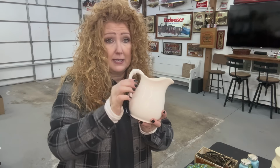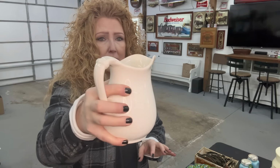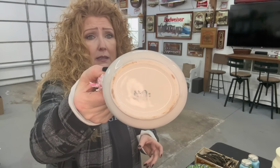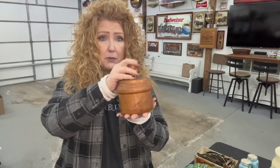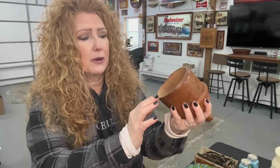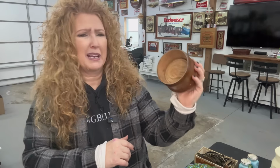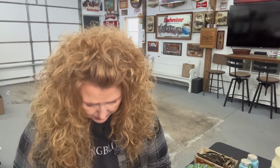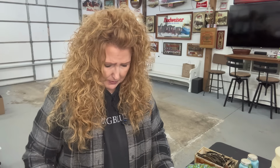Would it be me if I didn't find at least one ironstone pitcher? Aww. Beautiful pitcher. I love the detail. I can't read today, but it's a nice size pitcher. I did find another butter mold, butter press. It's got like the tulip flower, or maybe a pineapple. Pineapple? Tulip flower? Your judgment, whichever you want to go. Wait till you see this. Oh my gosh. So this is one of, let me see if I can remember, David Hagen or something like that.